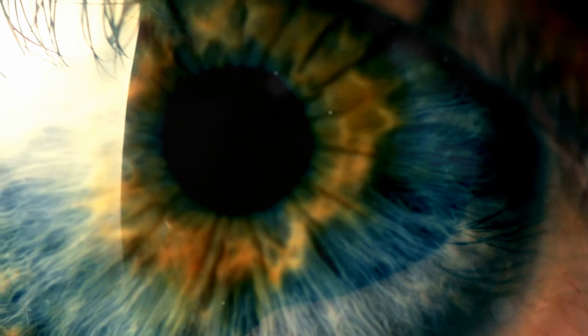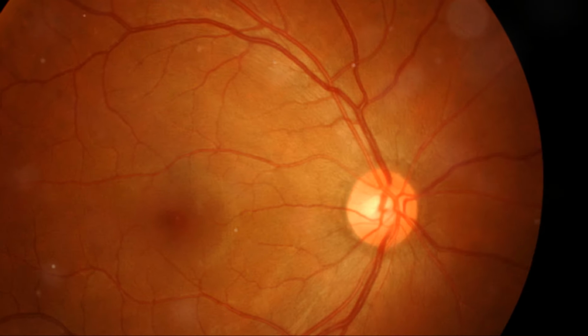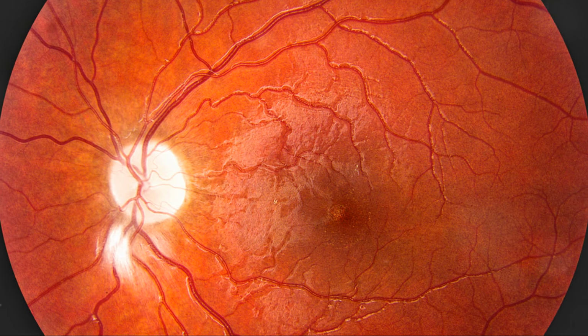The blind spot, a hidden gap in our vision. It might come as a surprise that each of our eyes has a blind spot. This is not a defect, but a natural part of our visual system. This blind spot is a small area on the retina where the optic nerve exits the eye. It's a crucial point where visual information is transmitted to the brain.